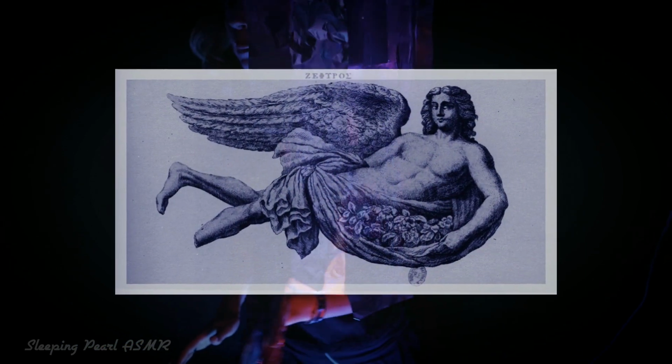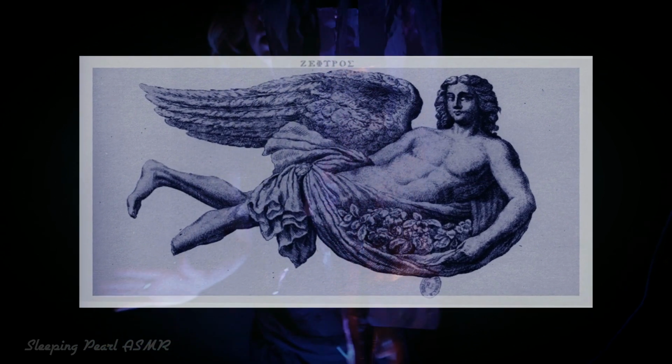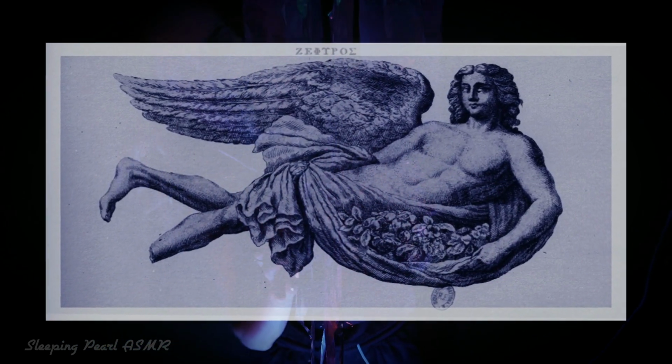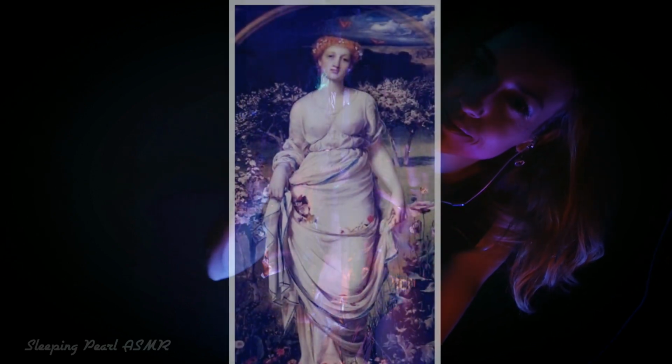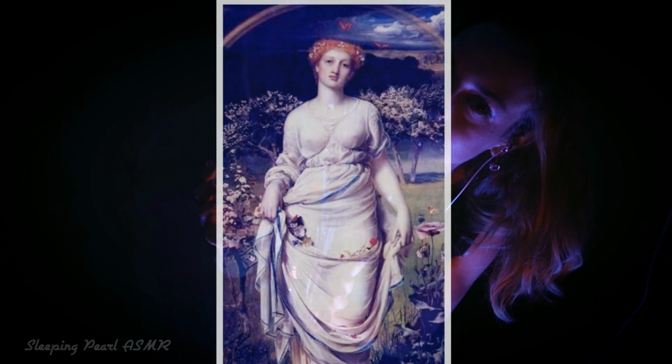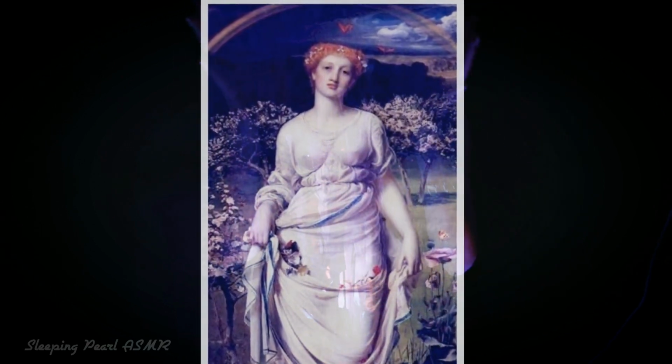Zephyrus was the god of the west wind, the gentlest of the winds, and known as the fructifying wind, the messenger of spring. He would later marry Iris. Iris is the goddess of the rainbows.